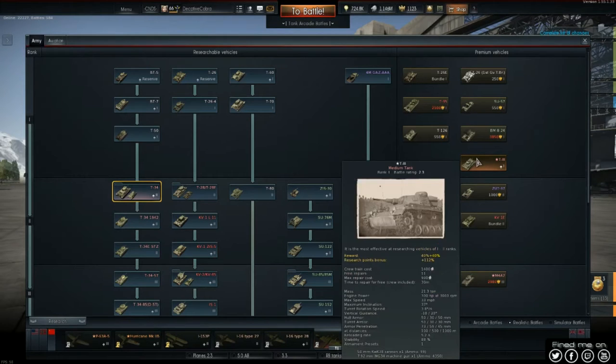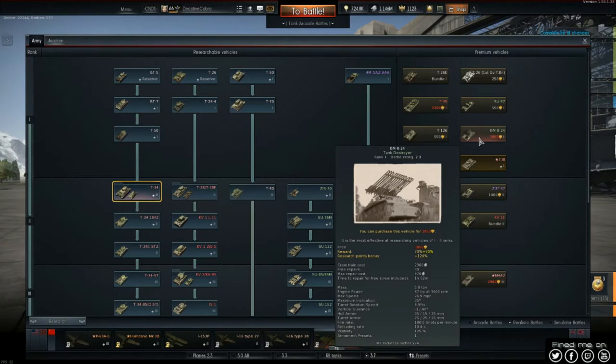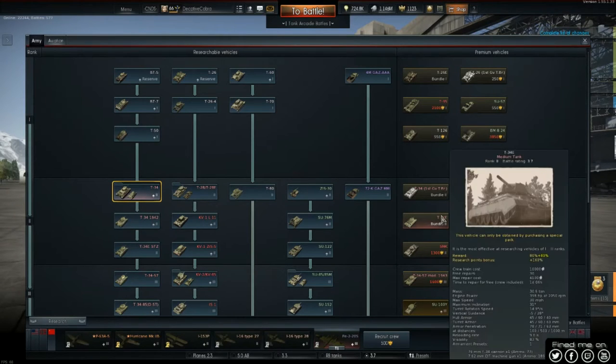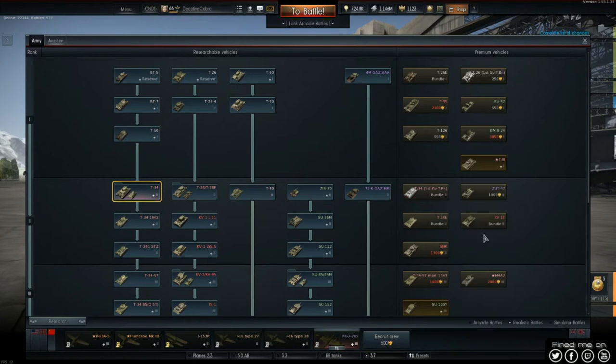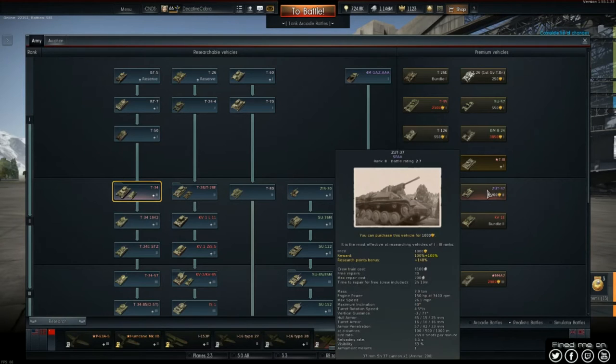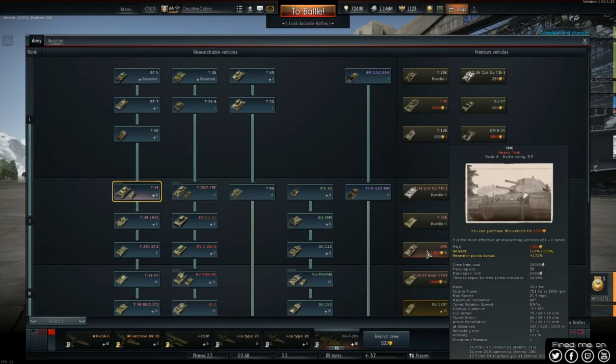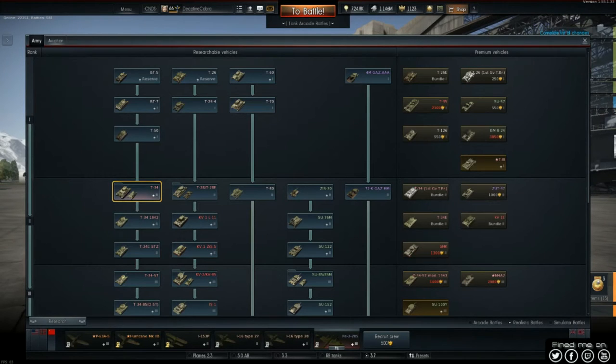Soviet premiums you're going to see, probably the T3, probably the BM8, T16, T34E as you saw, T34 1941 first. KV-1E you're not going to see. The Zuat 37 you're going to see. You're not going to see the Lend-Lease Sherman. You're going to see the SMK, guys. So just a little heads up there.